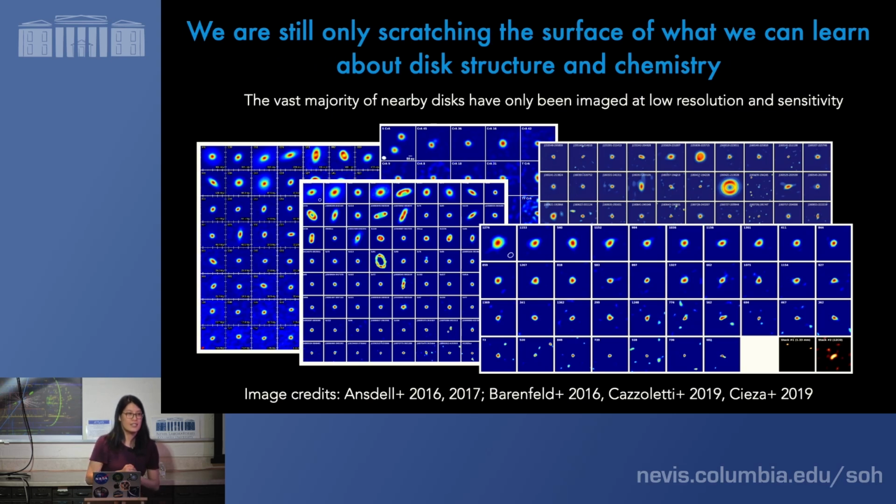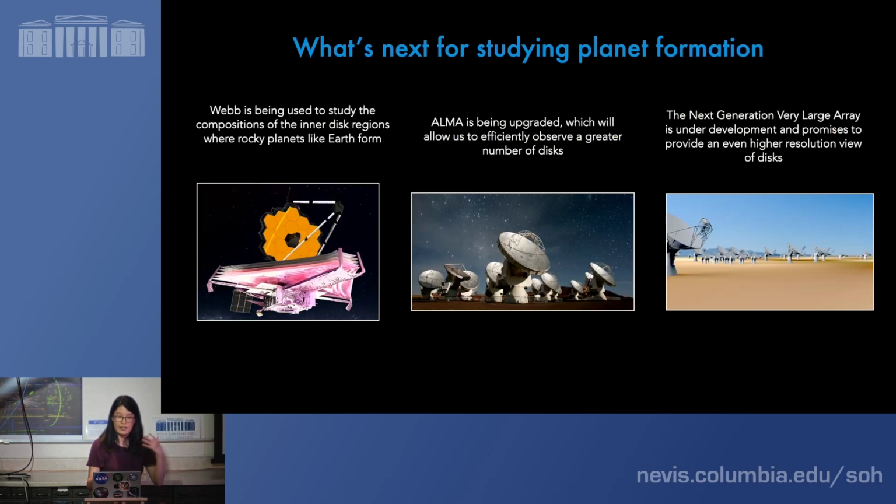So it's an exciting era to study planet formation, and we're still only really scratching the surface learning about disk structure and chemistry. I've been showing you results of deep observations of a few dozen disks, but there are hundreds of disks that we know about, but we just haven't seen. So pretty much every disk we've seen so far offers its own unique take on planet formation. So we haven't explored all the possibilities yet. And then there's a lot that we can do over the next couple of decades to learn more about formation.